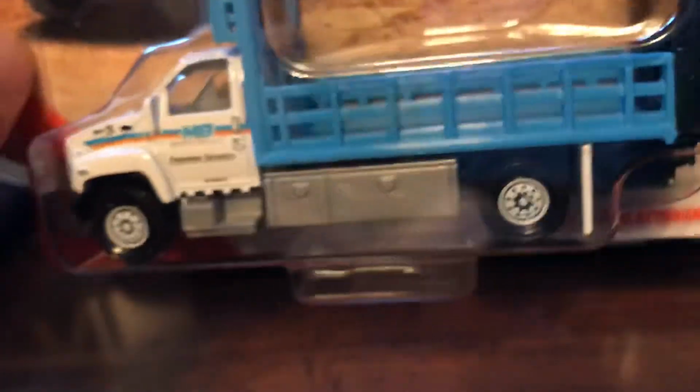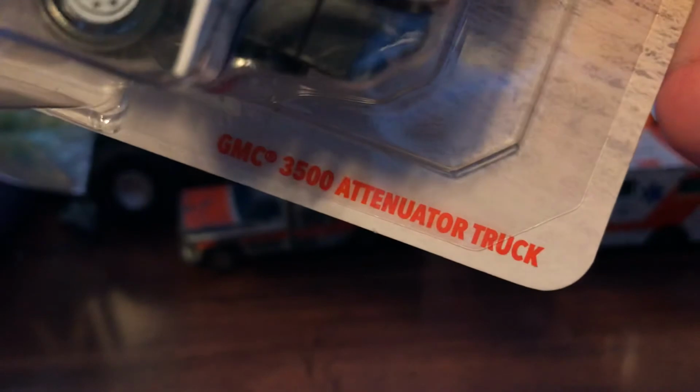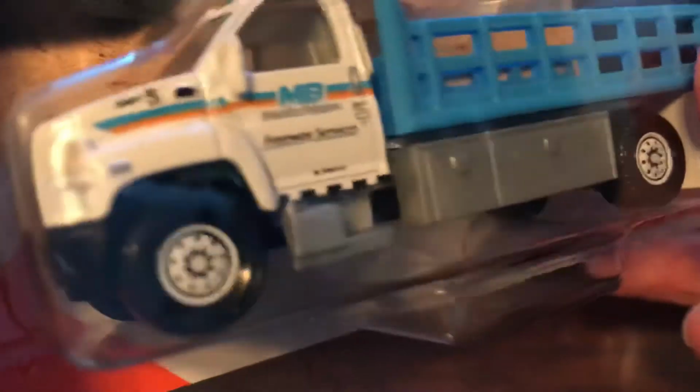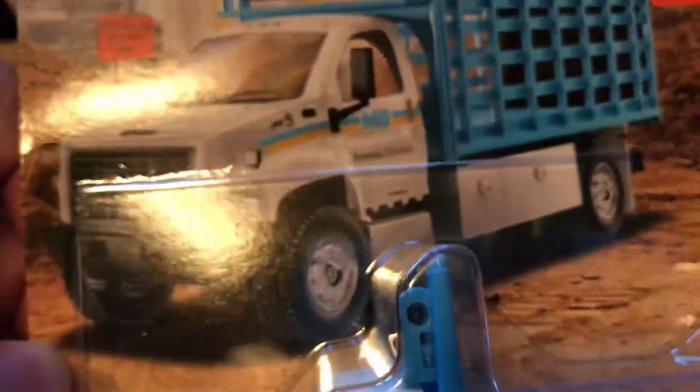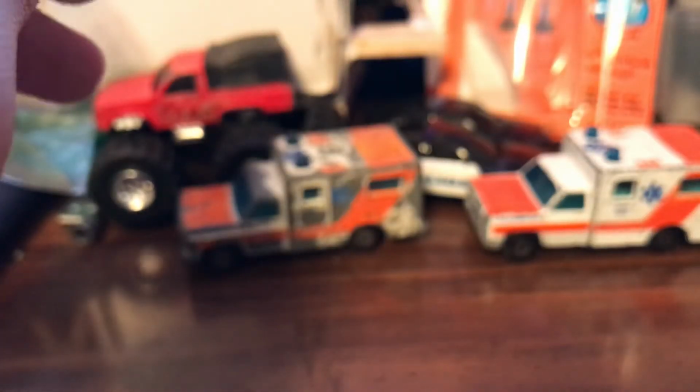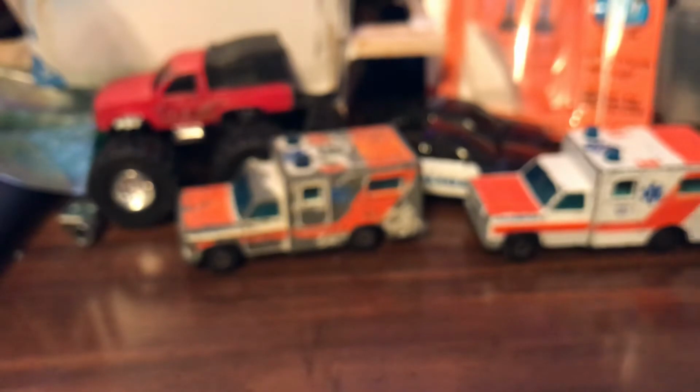Next, this real working rig. I don't buy these often. I like the flatbeds and tow trucks, but I found this one, the GMC, whatever that is, truck. I can't read, guys. But I really like this. I see these all the time on the highway, and it's cool to have a model of it. And I love these old GMC cabs for whatever reason. So yeah, that's a pretty cool truck to have. This is a 2020, so review is way off for it. But, you know.